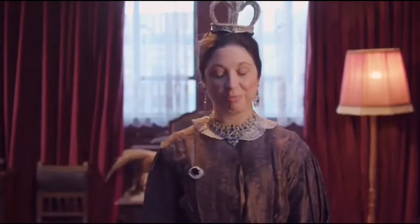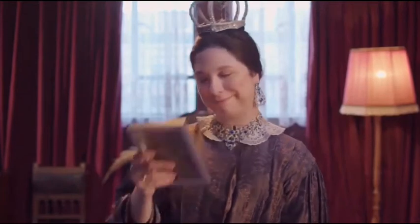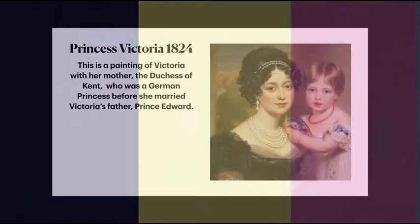Today, we can use Queen Victoria's diaries to help us to understand what made her the total boss that she was. Queen Victoria was an empire ruling, photograph collecting, public image making, diary writing, total queen, who gave her name to an era of British history that saw more change than any other. And that's why she's the ultimate Victorian.